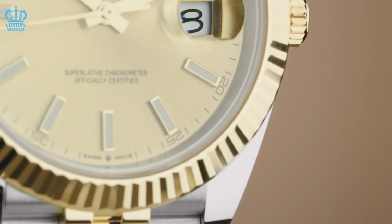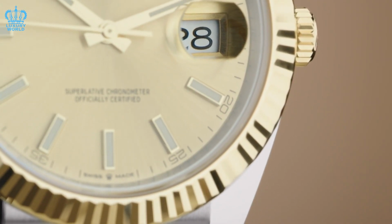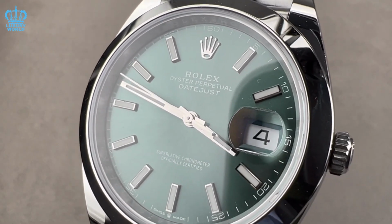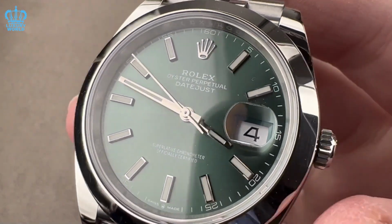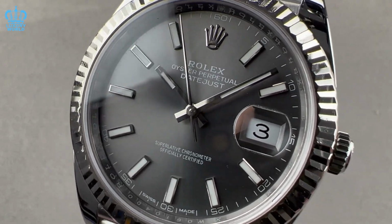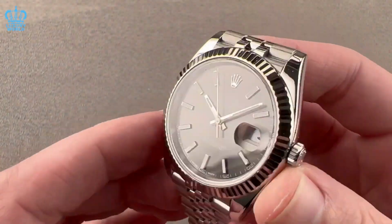To start, let us delve into the Datejust 41 collection. Models adorned with a fluted bezel, a Jubilee bracelet, and distinctive dials such as blue, Wimbledon, or mint green maintain their value effectively. Conversely, those with silver, white, or gray dials are priced lower than their retail counterparts, rendering them less sought after unless they align with personal preferences.